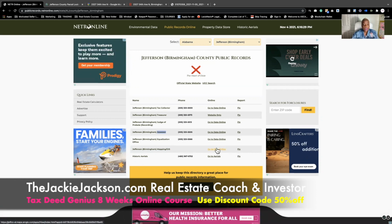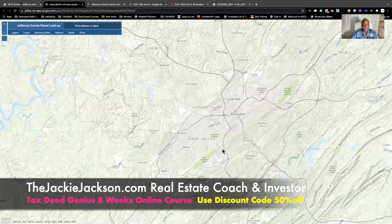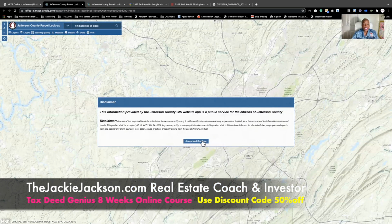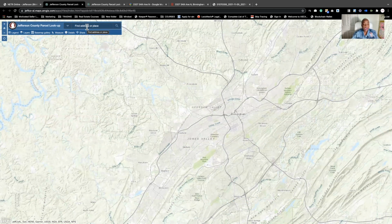So I click on this right here, right? Go to that data. It's linked directly to that site. And once you're at the GIS, it's a government website, so they're going to make sure that you understand that. It's for the services of the citizens in that county and basically anybody else on the internet. But up here is where you can copy and paste the parcel ID and you can search by it, right? And they have other search criteria as well, but we're going to search by the parcel ID.